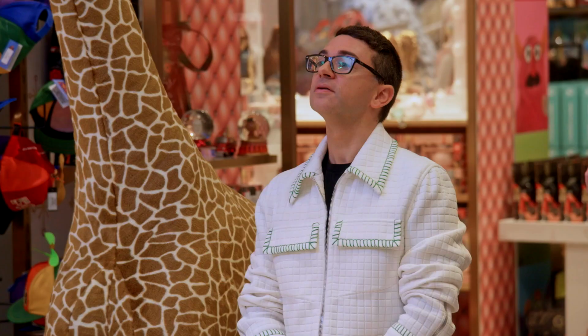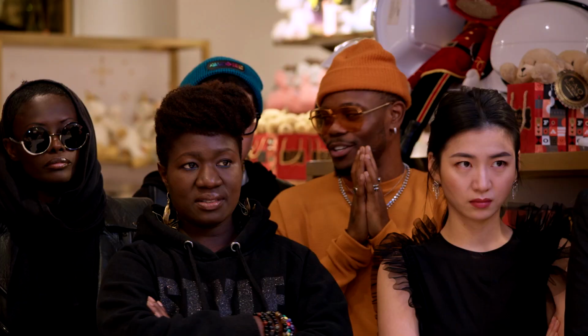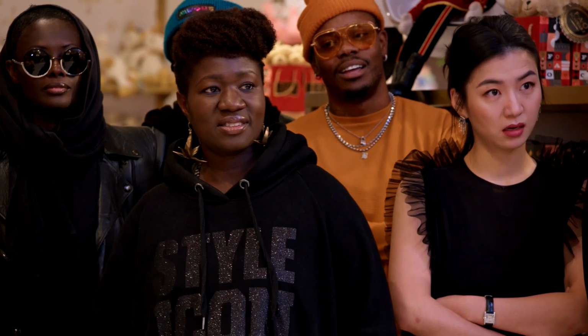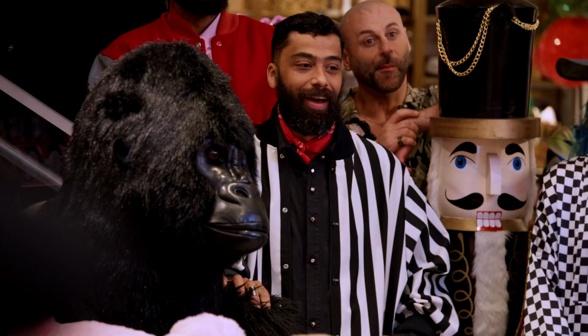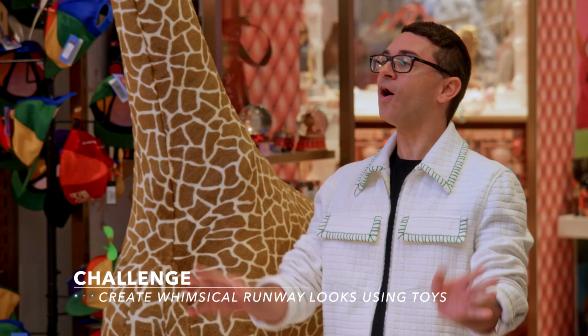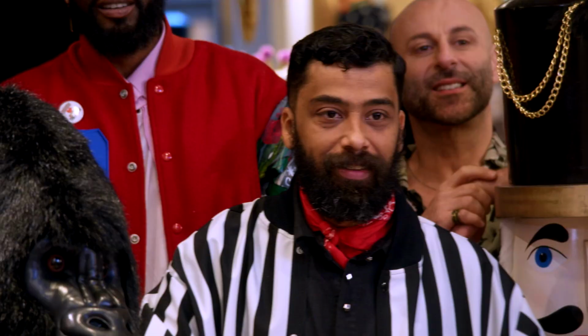Fun and whimsy are widespread across runways everywhere now. Thom Browne did a teddy bear top hat in Milan. Gucci models were sporting gremlin bags and skirts. And Moschino just sent models down the runway in pool floats. Your unconventional materials challenge is to create whimsical runway looks from toys. All the toys you see here. This is a two-day challenge.